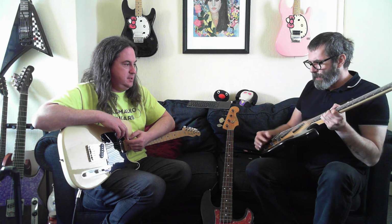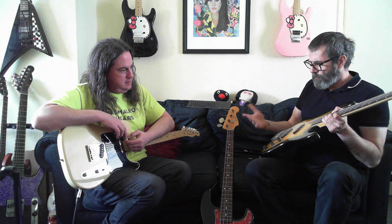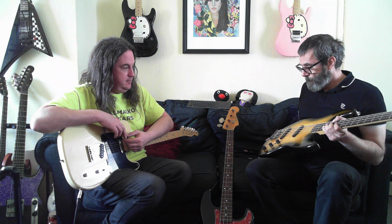But if you ever see one of these, buy one. Great basses. Really, really good bass. I should have bought that one. Even when the battery runs out on these, it runs passively as well. So it's an active system, not active pickups. You can switch between them. It's brilliant. Shame it doesn't work.